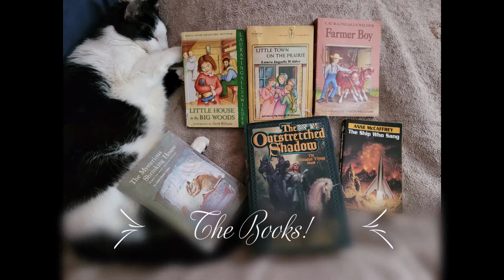Anyway, we are going to sit down and I'm going to show off these books. All right, we are now sitting and much more comfortable than I was standing up with only socks on my very, very cold floor. But we are going to go through the books that I ordered.